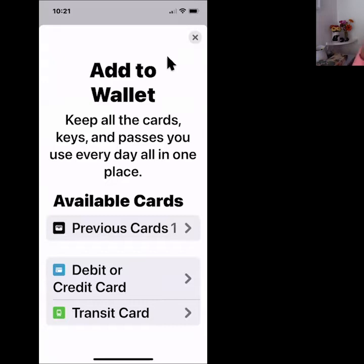It wasn't hard. But then there are some credit cards that will require you to call the number on the back of your credit card and verify that you are adding this credit card into Apple Wallet. And it usually is worth the time to do that. So that is how you add a credit card or a debit card. You can add a debit or credit card here, a transit card, which we don't really have on Nantucket, but you could.